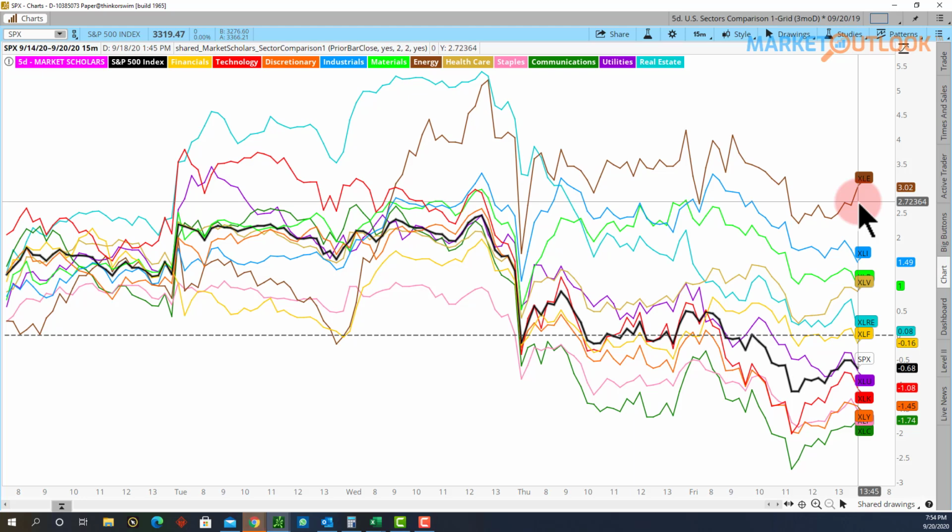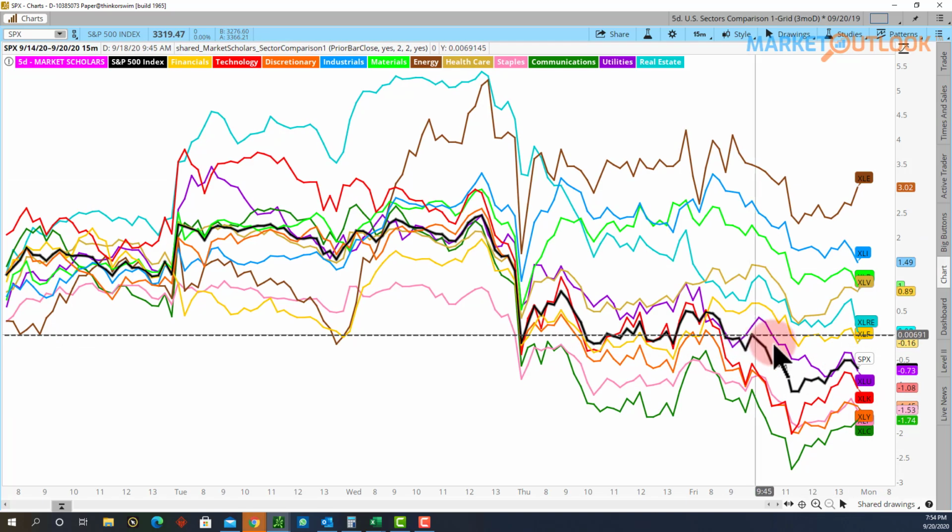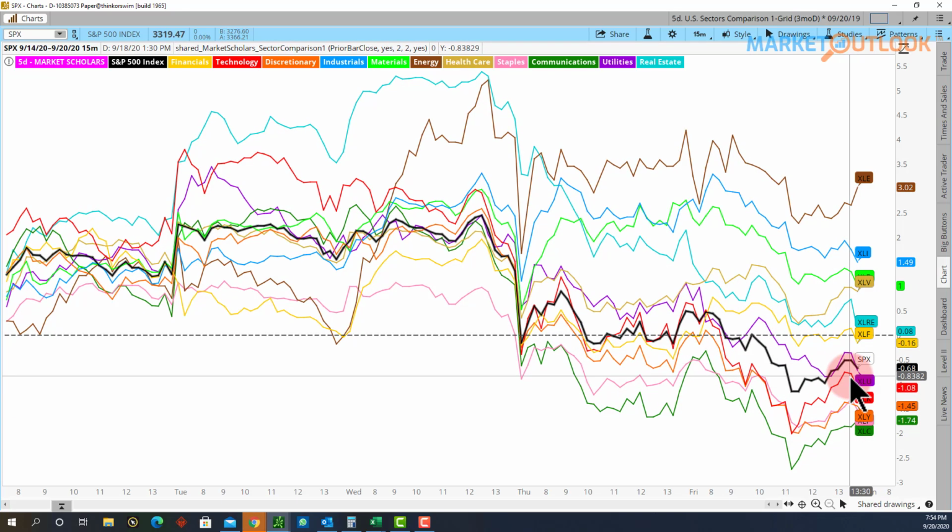By the time that happens, this catch-up trade will be done, and then these safety trades will start to outperform while the risk appetite trade pulls back a little bit more broadly than what we're seeing here, where it's very, very targeted in these sectors.